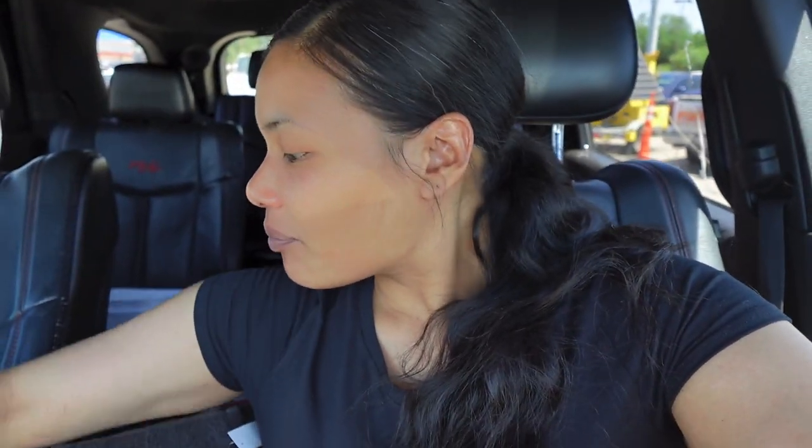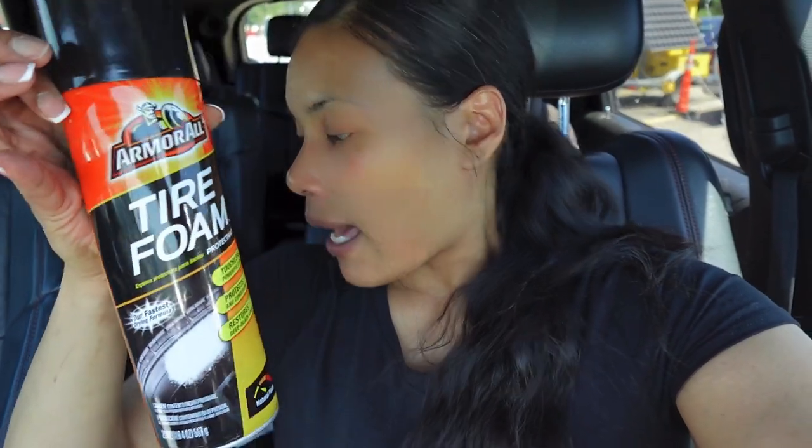As far as my interior, to clean the interior of my car, I got the Armor All Ultra Shine Protectant wipes. I also got, why is it feeling hot in here? I'm about to turn this AC up, y'all. I got the Armor All tire foam. I love some Armor All, y'all. That's been a tried and true brand for me, Armor All. Yeah, so this is for the tires. I love how it looks when we use this.